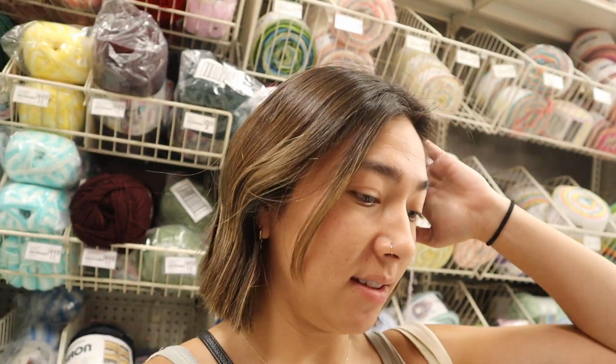Nothing beats yarn shopping at 10 o'clock in the morning. They literally just opened, but I'm out here. I'm having fun. I can't wait to see what else they have. I am already thinking I'm gonna have to pick up some yarn that I just saw.